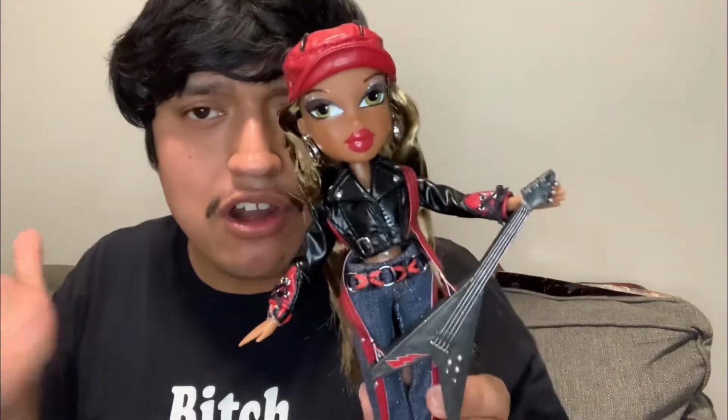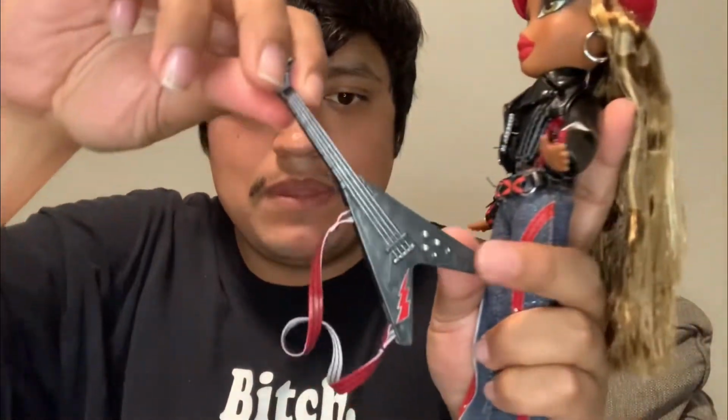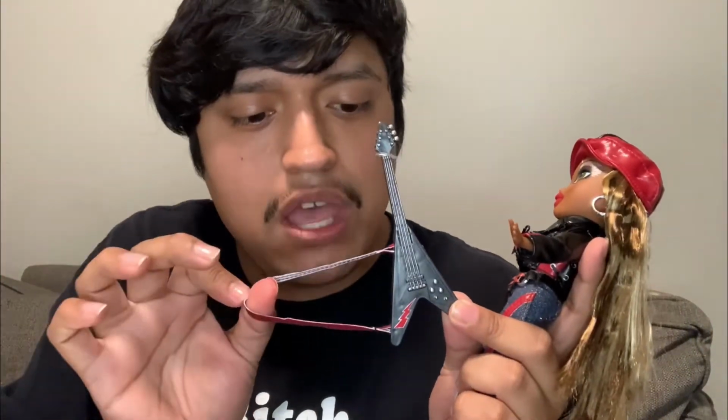And last but not least, we have Sasha Bunny Boo here on her stand, removing her from that. I like how for her doll, her main color is mostly red compared to everyone else. They all have red, if not on their jeans with the glitter or with something, but we can tell from her red is definitely her color as compared to Chloe, even though she shows more red. But I like the redness in Sasha, like it's more rich. Her guitar is the same shape as Roxy's, but it has a red lightning bolt and all black. And from the strap, it is a red leather.